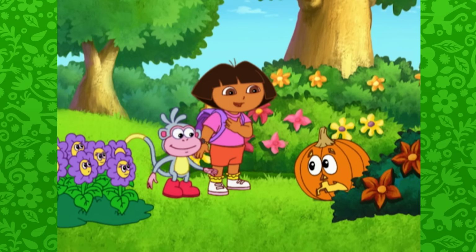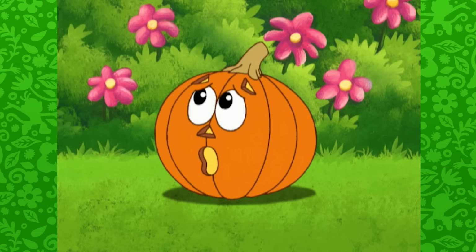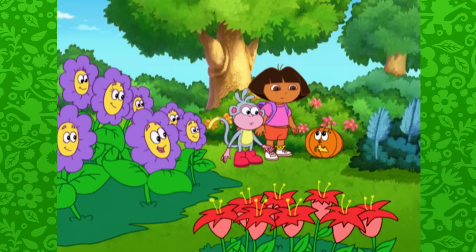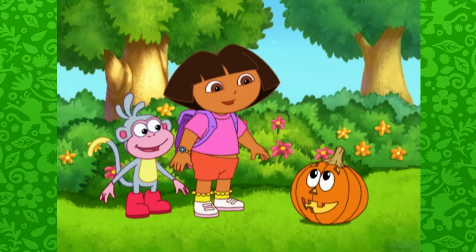Hola, soy Dora. ¿Cómo te llamas? Soy Jack, Jack-o'-lantern, and I'm lost. Me perdí. I don't belong in spring. I miss my pumpkin friends. It's okay, Jack. I was lost too. But Dora and Boots helped me get home where I belong. I bet they can help you too.